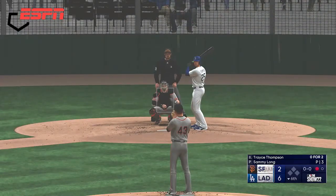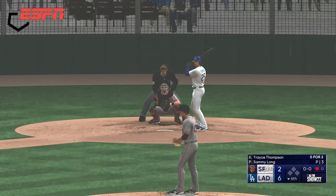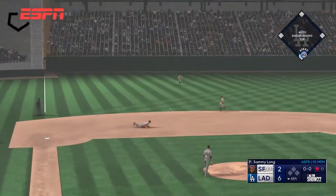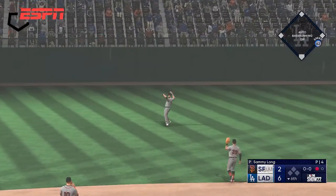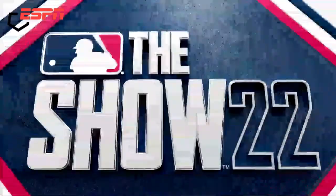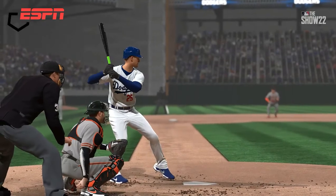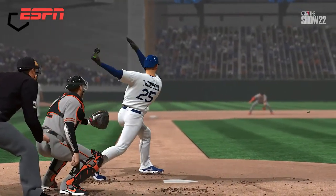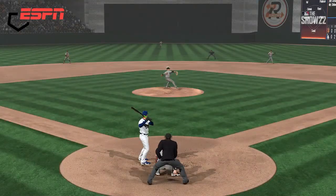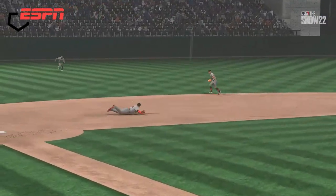Trace Thompson steps to the plate for the Dodgers. Hard hit left side. Into the outfield, base hit. So they get a man aboard with a one-out single. Went up there looking to be aggressive and got something he could handle. There was nothing cheap about the way he got that one through the infield. That was ripped, cut out in front, and didn't get under it like he would have liked, but definitely put a good swing on.